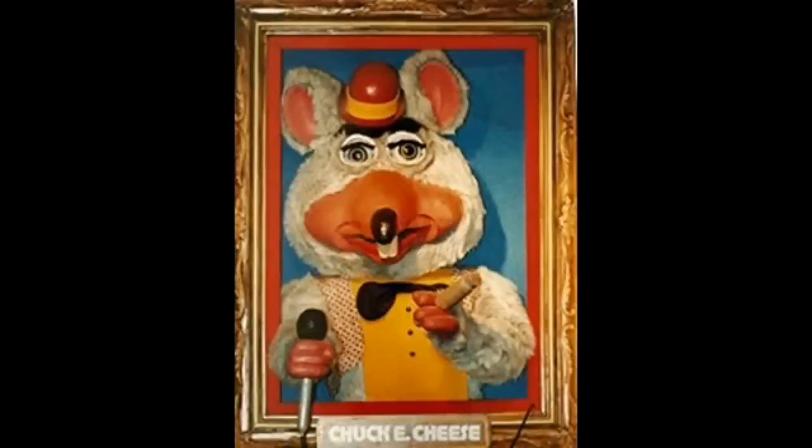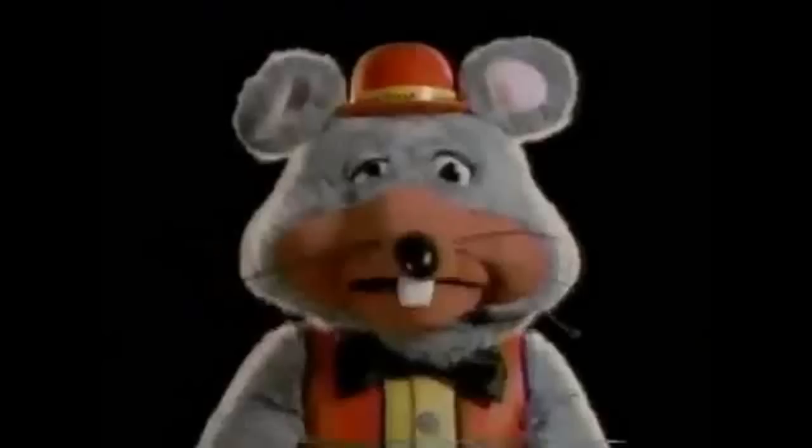So the first Chucky was in 1977, when the shop originally opened, or the arcade, or pizza shop, whatever you want to call it. And in my opinion, he looks really weird. He has a big, long, pointy nose, and he really looked like a dirty rat, if you know what I mean. But he also looked a little more creepy. Like, if you look at him, I'm not a fan of it.